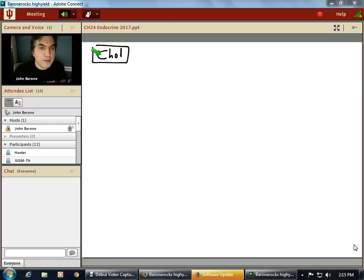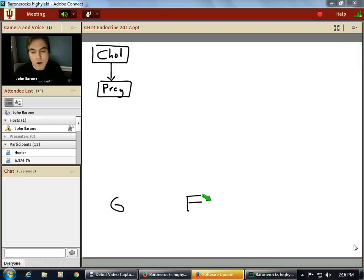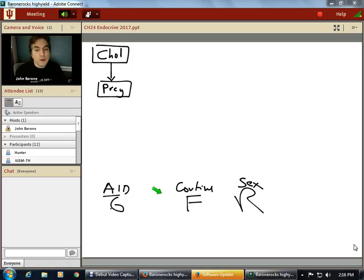Now, cholesterol is going to become pregnenolone. This is where everything is going to come from. This is pregnant with the 3 hormones. Remember, GFR, right? It's going to give us our G and our F and our R. Now, glomerulosa was making our aldosterone. Fasciculata was making our cortisol. And reticularis was making our sex hormones. Okay? So aldosterone, cortisol, sex hormones, which are the 17-ketosteroids, right?